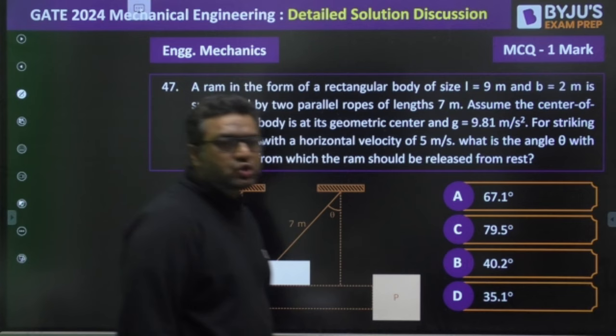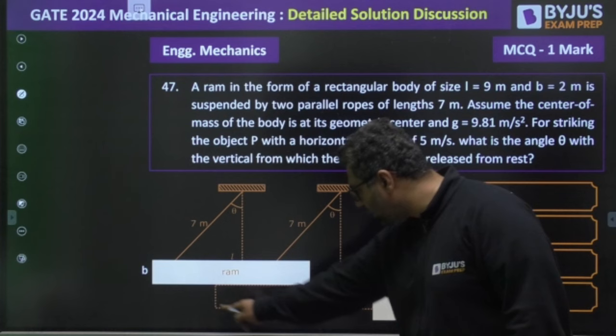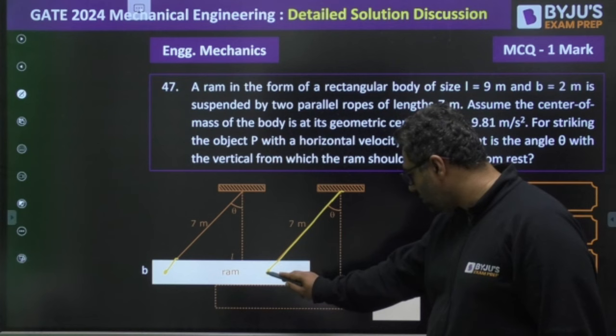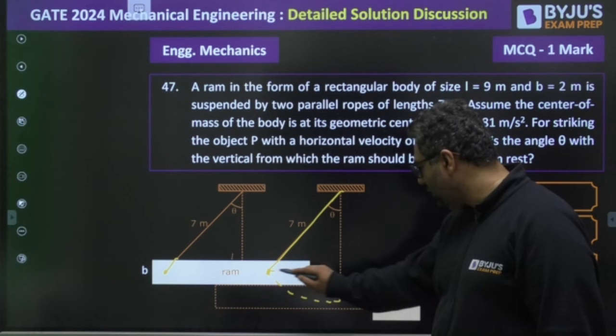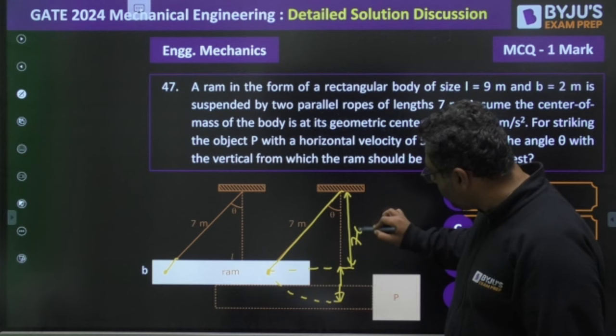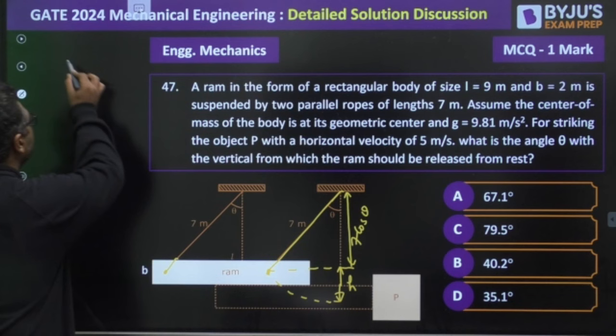Okay guys, so you know that when this ram finally comes to this horizontal position, this string, as they are saying, would have a connection here. This would also have a connection here. And after coming to this, this will be its new position. Here we need to look at this height h. This length is 7, so this will be 7 cos theta. So this h will be 7 minus 7 cos theta.